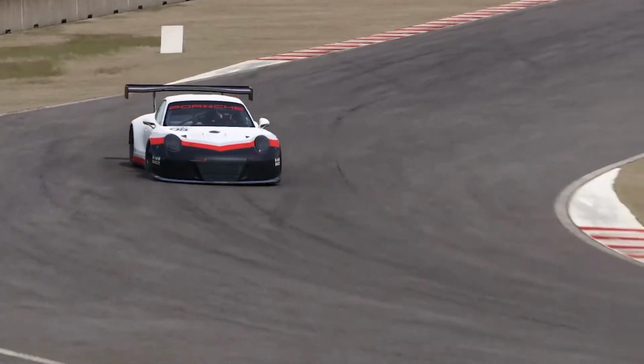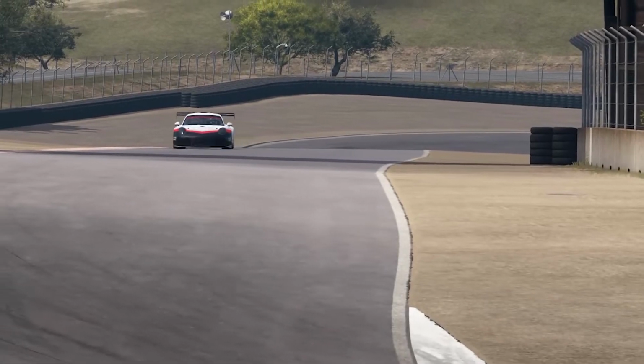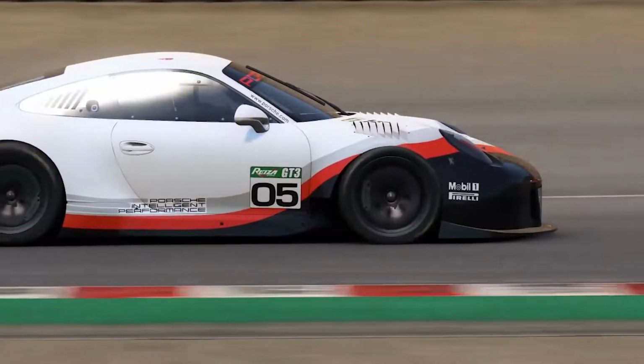Now, for someone that's used to driving in single screen, they may actually be able to accomplish that. But you have to use your imagination a bit because you do not see the car that is not right in front of you. So yeah, those are my thoughts pretty much.